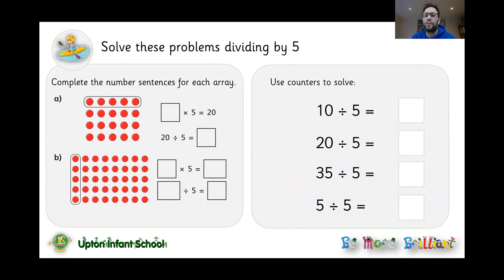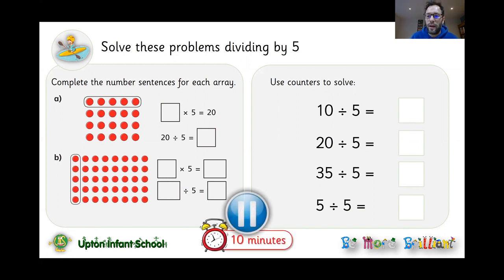And then the next one says use counters or use your pasta or your Lego bricks to solve. So 10 divided by 5, you will need 10 counters, put them into groups of 5 or share them equally by 5 and fill in the answers. Pause the video here, and I think 10 minutes will be plenty of time to do those ones. See you in a moment.